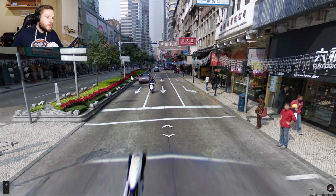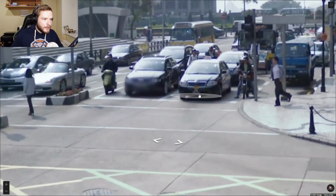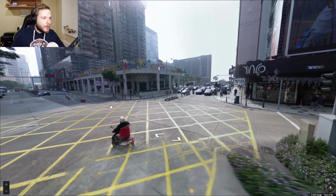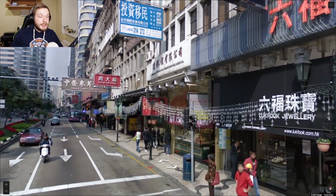In Macau, you will see mostly these black license plates with white letters on them. As you can see here, most of the license plates are black. I will show you Hong Kong license plates in just a second. The languages that you will usually see is, of course, Chinese and sometimes English as well. And since Macau is well known for gambling, you will see lots of casinos too.